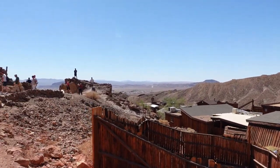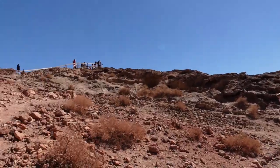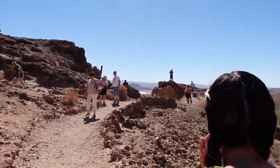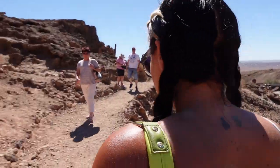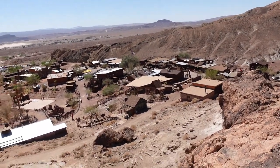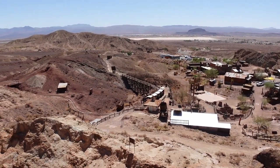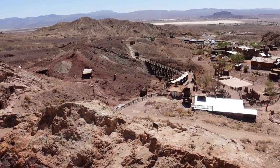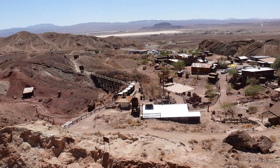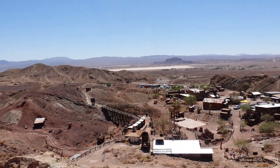Right, so we're heading to the lookout point. There's one there and one even higher up as well. It's good for photo spots. So there's all of the town down there where we've just walked up. There's the train we ain't got time for today, unfortunately. And the mine tour goes in down there somewhere, I'm sure it does. This little stage area down there as well must be used for something. You can camp here, bring your RVs and things.